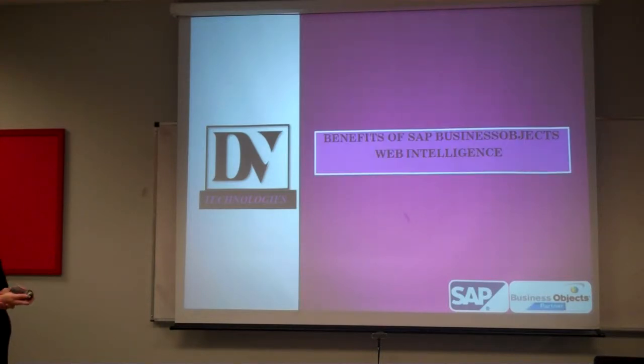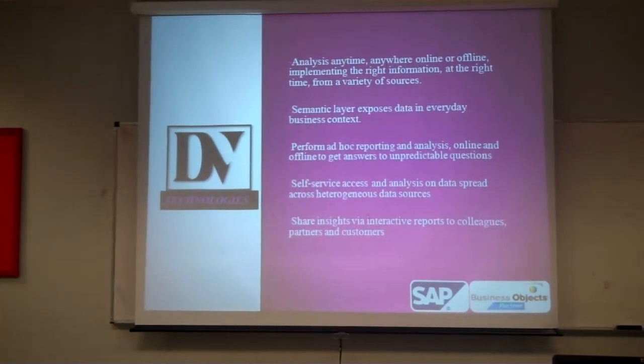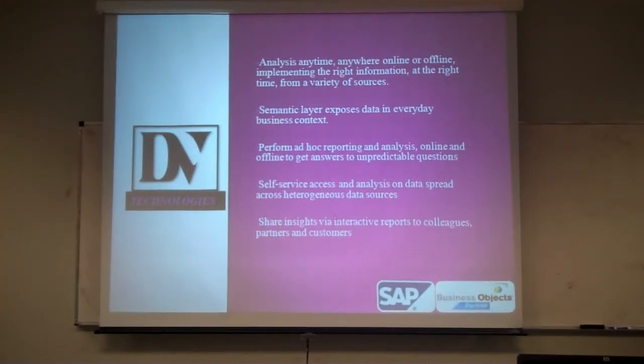So we're going to talk about the benefits of SAP Business Web Intelligence. It can analyze anytime, anywhere, online and offline, delivering the right information at the right time from a variety of sources. And they can use a semantic layer to expose data in everyday business context. It performs ad hoc reporting and analysis online and offline to get the answer to unpredictable questions. Self-service access and analysis on data spread across heterogeneous data sources. And they can share insights via interactive reports to colleagues, partners, and customers.